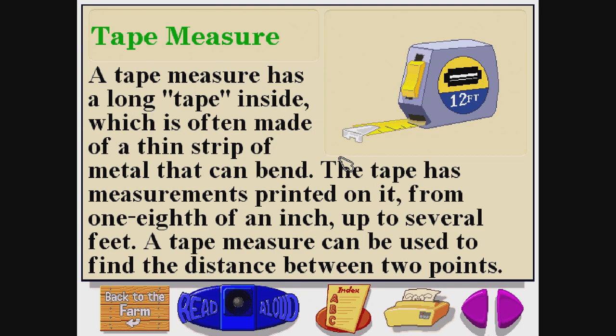Tape measure. T-A-P-E-M-E-A-S-U-R-E. A tape measure has a long tape inside, which is often made of a thin strip of metal that can bend. The tape has measurements printed on it, from 1/8 of an inch up to several feet. A tape measure can be used to find the distance between two points.